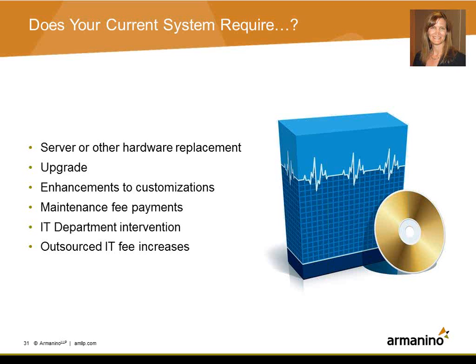The fourth one there is maintenance fee payments. When you buy an ERP system, you're going to typically pay, at least in an on-premise, and we're going to talk about this in a few slides, a hefty sum to purchase the software, and then you're going to pay ongoing license fees to the software provider to maintain that software. What that gives you is access to bug fixes, new versions of the software, etc. And as you start analyzing the cost of continuing those maintenance fee payments versus maybe looking at purchasing a new system, that's another consideration.